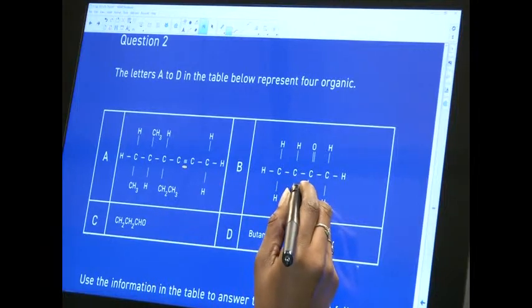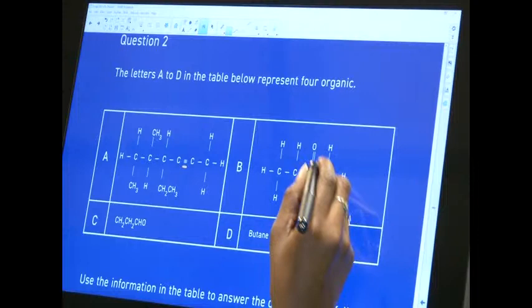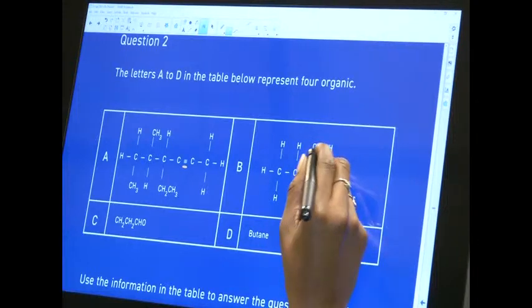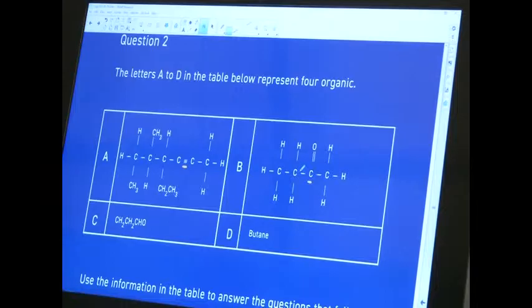I'm looking at B. I can see that there's a carbon attached to a double bond O with 2 carbons on the side. Remember, if the double bond O was on the side, it would have been an aldehyde. But the minute we've got a double bond O in the center, then it is a ketone. How do I know this? Remember, when you start with organic chemistry, you need to know the structural formula of each functional group. So this is where I'm actually getting it from.